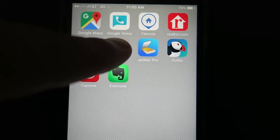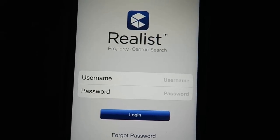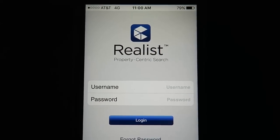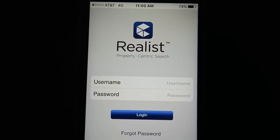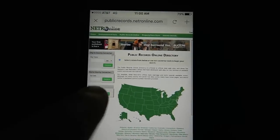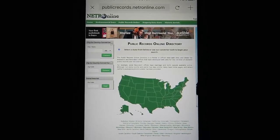RealList is the tax version of the property information. Now, you may not have a RealList you have access to. There's a service for the general public called RealQuest. It's the same thing, same company, CoreLogic. And if you don't have that, you can always go to a website that provides this, like I've shown in other videos, called NETR Online, and you can find your tax records from here for free because it's public records.